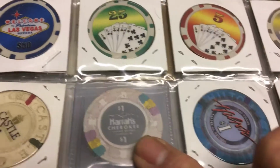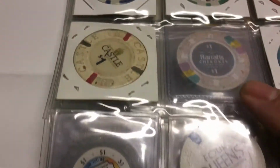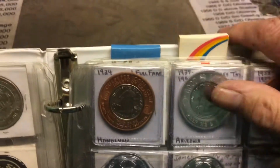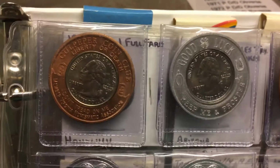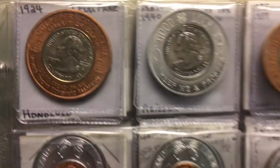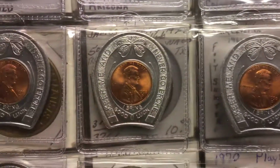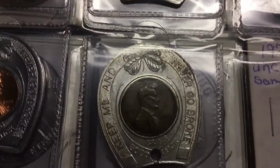Now this one here I picked up over here in Cherokee. Told the guy I wanted one. He said, throw a dollar down on the table and the man will send you one. These I picked up, I think, at the coin meeting. I'm not sure. I just thought they was pretty cool to have. Not too old, they got new pennies in them, except for that one.